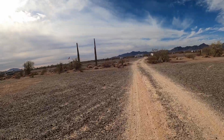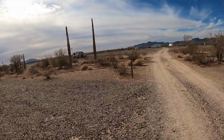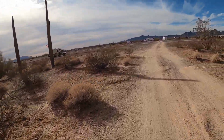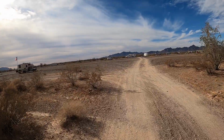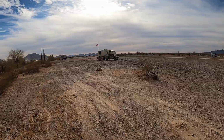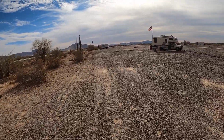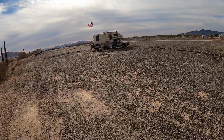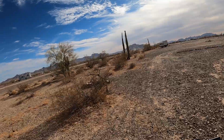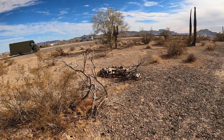Here's one of the BLM markers here. This is what they look like. Tells you all the stuff you can do. Kind of your address, I guess. And you can see someone had already made this rock border around my camp, and this is where I camp. And as you can see, there's the fire pit. I'll probably have a fire tonight.